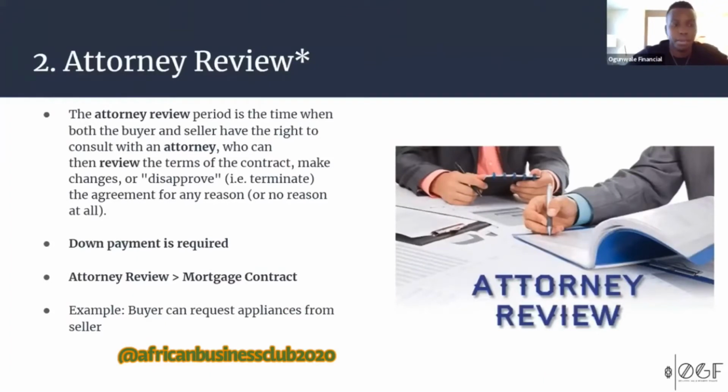A mortgage commitment is when the bank gives you a letter saying, hey, we're able to give this person a loan. So during the attorney review, they're going to give you a deadline by which you must have a mortgage commitment. They're also going to give you a time frame in which you can do inspection. Please make sure you get a good and knowledgeable attorney that knows exactly the laws and regulations around the city and the state, so he or she can help you throughout the process, and you won't be liable to pay any fees or liens on the property.